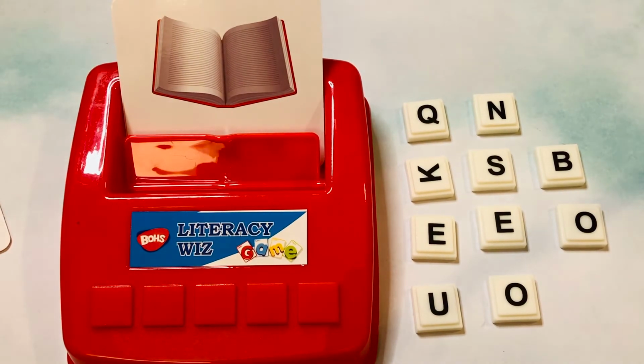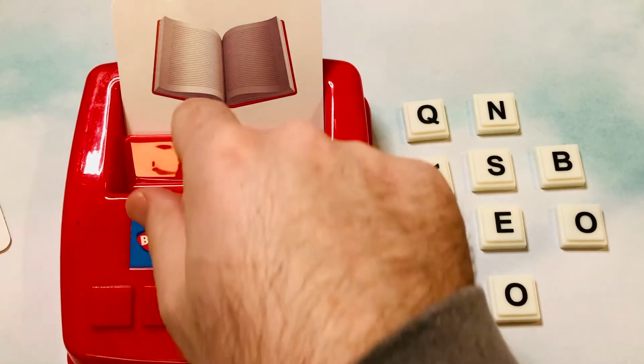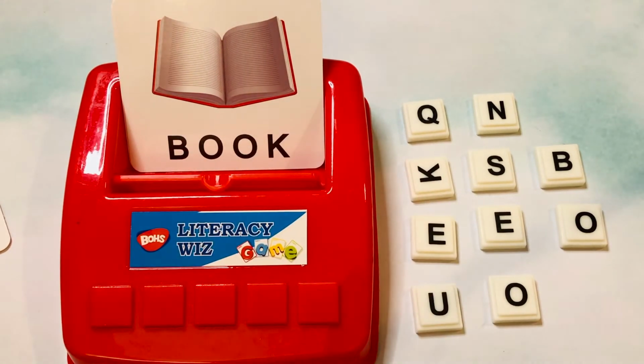Ooh, do you know what this is? I think it's a book. Let's find out. It is a book. B-O-O-K spells book. B-O-O-K is book. Let's find the letters. So the first letter is the letter B.